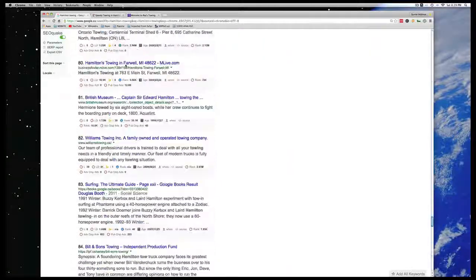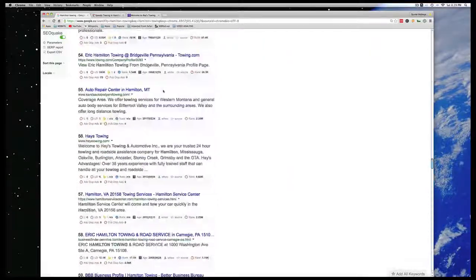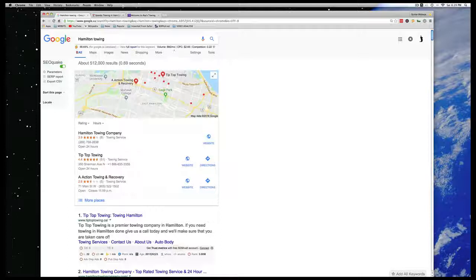And let me show you something here. Let's see how many people are, didn't mean to do that. Look at the search volume for Hamilton Towing. Oh my God, it is 880 a month. So there you go. There's a couple of websites that are really wasting an opportunity to put a keyword in their site title and missing out on a lot of business.